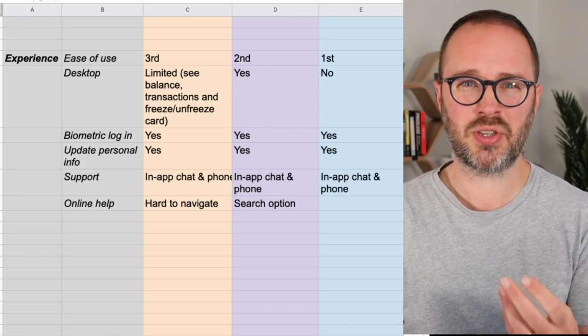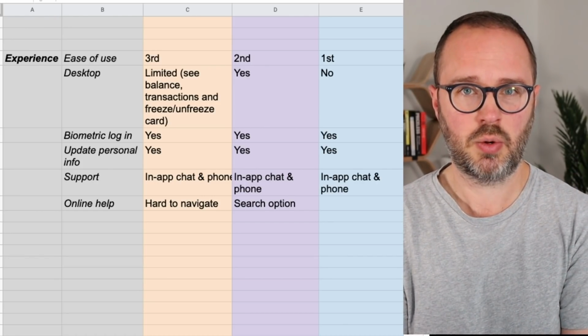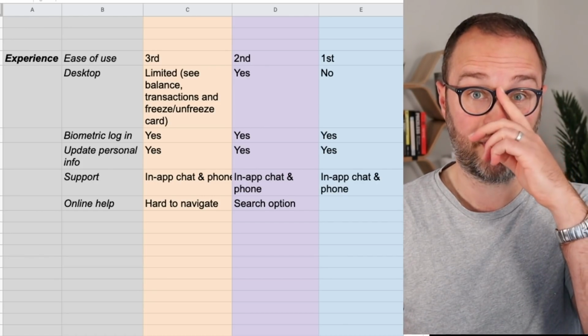Chase does not offer this, and Monzo has a very, very limited version, which is basically just for emergencies. Say you lost your phone.